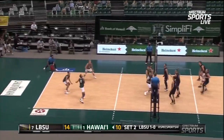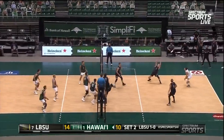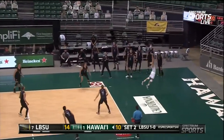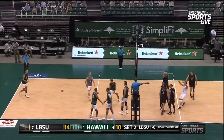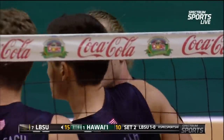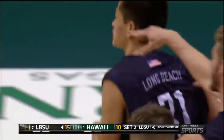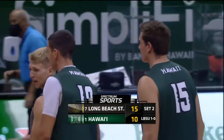Here's Siegfried from the back row. Right there is Tella. So Worsley coming over, a little miscommunication with Rado. Rado gets a swing anyway. But Long Beach State comes the other way. Little joust at the net, and it's Olivier winning the battle. He was first to the ball with Rotto and Gassman on the other side of the tape. And Long Beach State gets the 15 first.